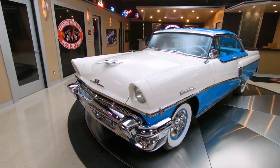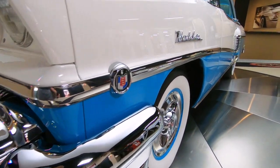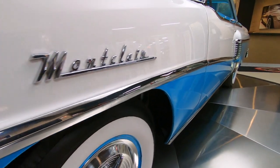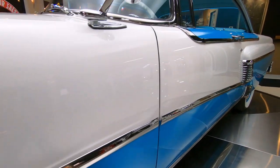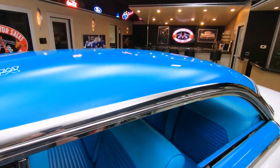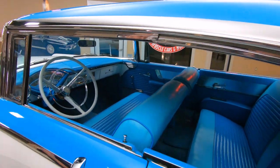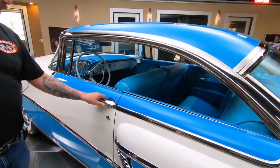This thing is absolutely gorgeous. It's got all the trimmings on it. Looking sweet. All that trim going down the sides looking great. The paint is near flawless. All the stainless around the windshield and going down the drip edge here looking sweet, going down the side of the car. Those door handles look brand new.